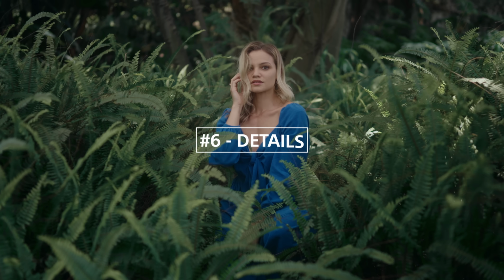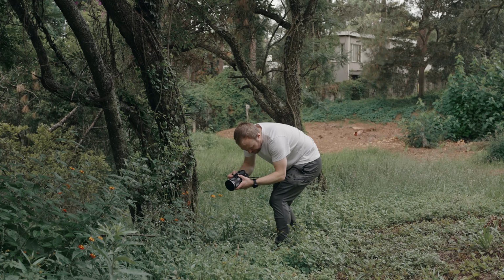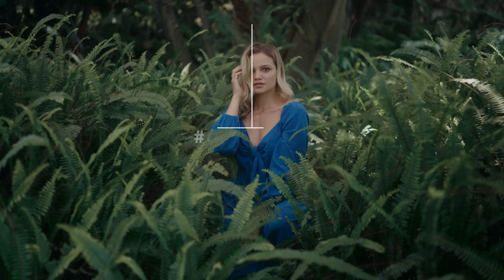Tip number 6. Details. Since you don't have many options for epic wide frames, you should focus on making your close-ups more epic. Going in tight on details are great fillers for B-roll and helps to connect your shots to each other.